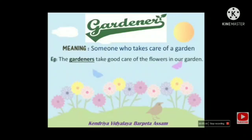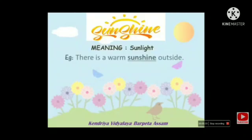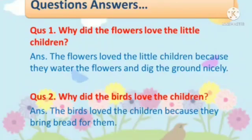The next word, playground, meaning an outdoor area for children to play. Example, the playground was very clean in the morning. And the last word will be sunshine, meaning sunlight. Sentence will be, there is a warm sunshine outside. The next one is questions and answers.